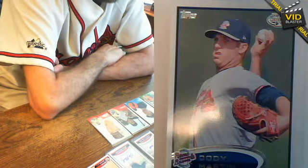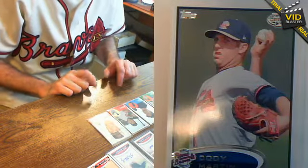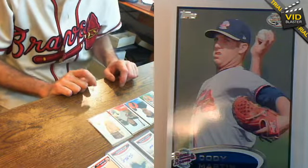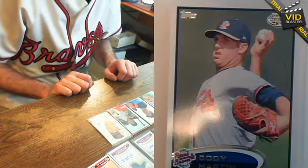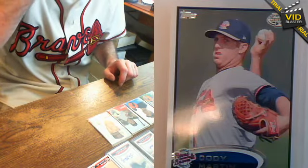Hope you guys enjoyed the box break. Like I said, I'll get these sorted out. Look for the recap show. We're gonna probably sit back and watch some darts tonight, because that already started about 40 minutes ago. But I'll probably start sorting these out later on tonight and get these in envelopes for you and get them mailed out.